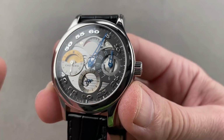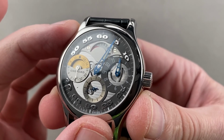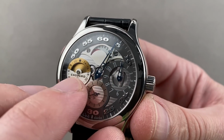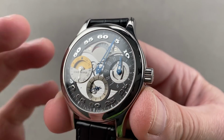And then you can see that because this is the tech model of the regulator, it's a little bit more mechanically driven, and it brings the engineering up to the surface for your appreciation. As you can see, the wheels driving the second time zone, the motion works at center, as well as the different displays on the dial.